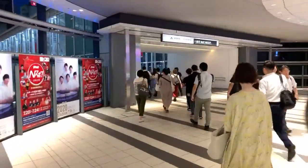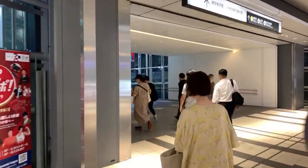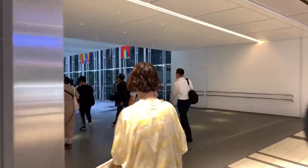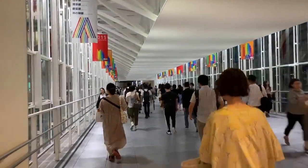Now, this is the walkway that I showed you about 5 minutes ago that has been done, completely done. And it's really nice now. Before it looked like a construction zone. Now it looks like what it should. A really nice walkway from Hikarie Building to Shibuya Station. And that's where we're headed right now.